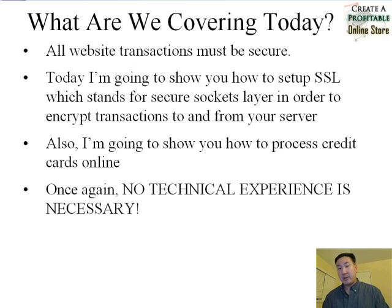The first thing that's very important when you're conducting transactions online is that all website transactions need to be absolutely secure. So today I'm going to show you how to set up SSL, which stands for Secure Sockets Layer. Now the terminology isn't that important, but in a nutshell, what it's doing is encrypting the transmissions from the client computer to your server.